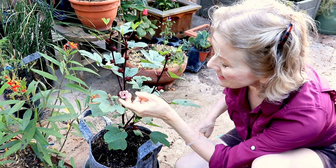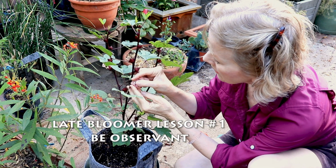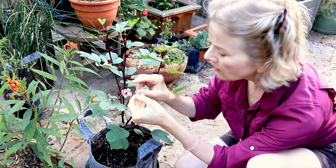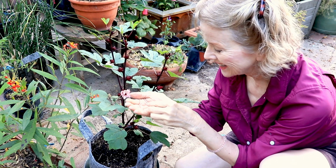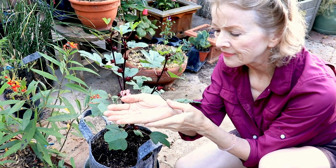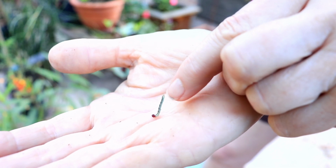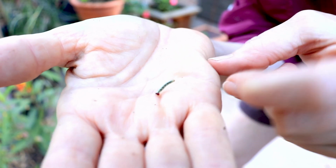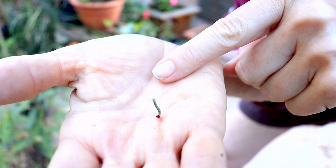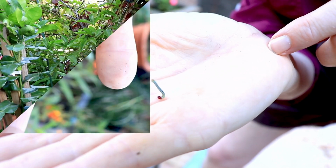Now, as I got down here to show you this beautiful flower, I see that there is a worm, of course, eating on that lovely flower and deforming it. See if you can see that. It is standing straight up. I just find all the creatures in the garden as fascinating as the plants and the fruit themselves. I mean, that's like a yoga headstand.